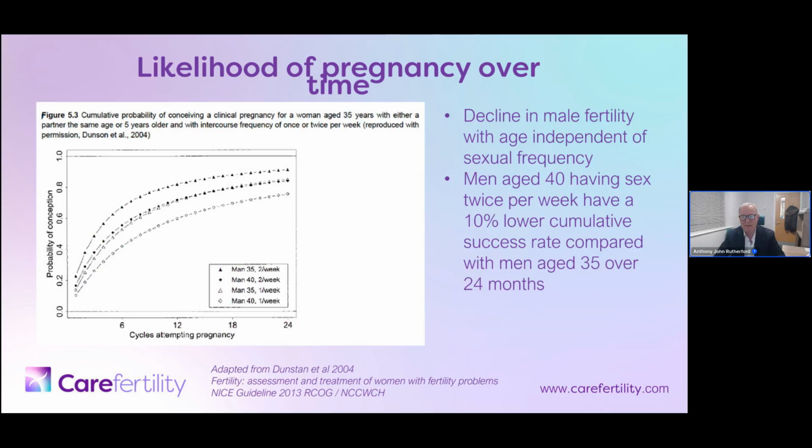So what's the likelihood of getting pregnant with time? With men, does it make a difference with a man? We've seen the decline in fertility with female age. What about male age? And yes, there is a slight difference. And here you can see that men aged 40 having sex twice per week have a 10% lower cumulative success rate compared with men aged 35 over a period of 24 months. So as you get older, it does affect men, but perhaps less so than women.